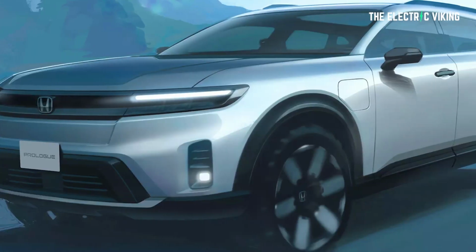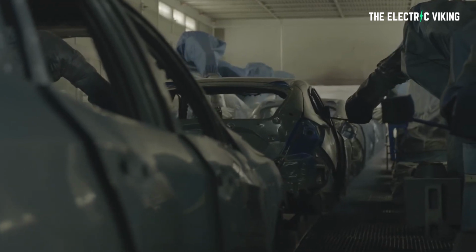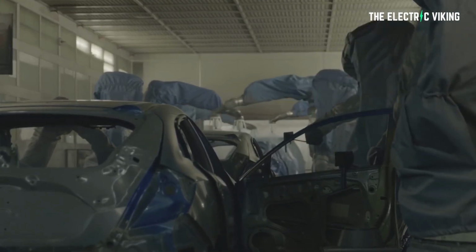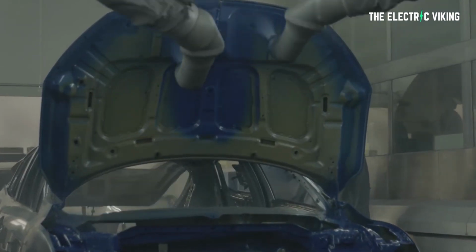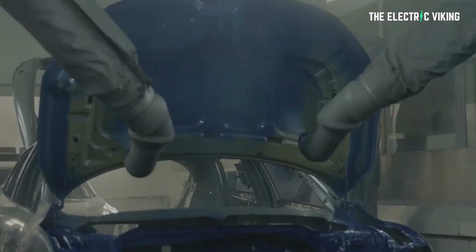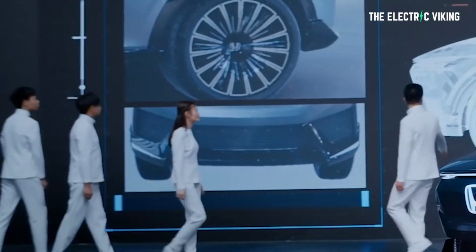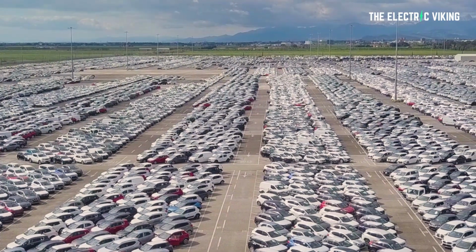Besides teasing this new electric Prologue SUV, Honda said they'll begin production and sales of electric vehicles based on their own e-architecture in 2026. So it's going to take them another 4 years to make their own electric cars. 1 year later, they said they will partner to build a new series of affordable electric cars based on a new vehicle architecture co-developed with General Motors. Thanks to a flood of new electric vehicles, Honda expects to sell nearly 500,000 EVs in North America by 2030. Be interesting to see if they can pull that off.